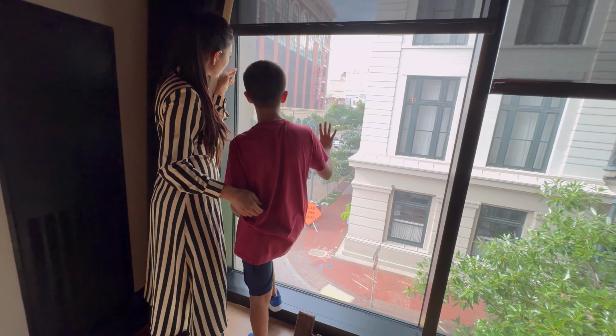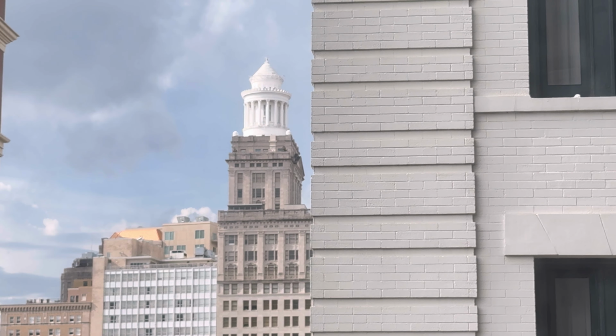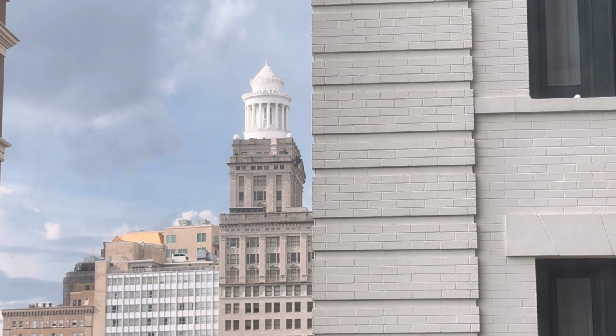Buildings. The views are up. This is gorgeous. Cool. Is that a Capitol building or the church? It's not a capital city.